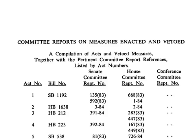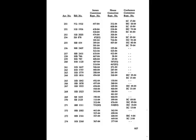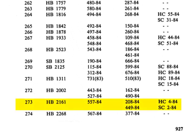This is a list by act number, and you'll see that it has the act number, the bill number, the Senate committee report number, the House committee report number, and the conference committee reports if there are any. Now let's turn to the page where we have act number 273, and we'll see that I've highlighted it here so it's easier for you to see. It was House Bill 2161, it was Senate Committee number 557-84, and the House had two committee reports, 208-84 and 449-84. There was also a conference committee on this.